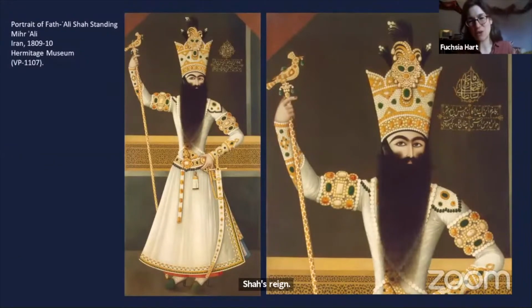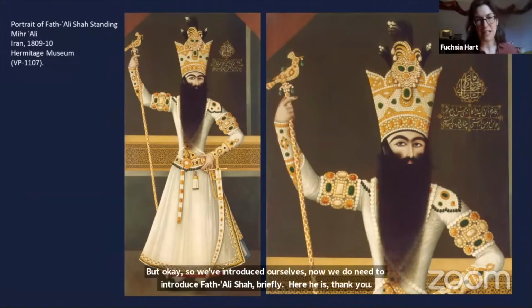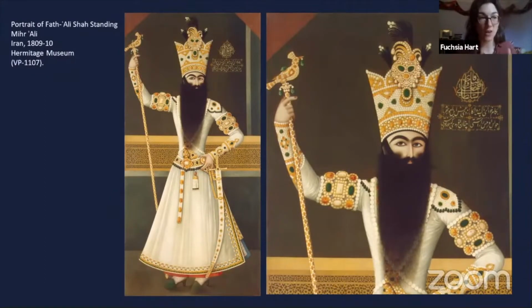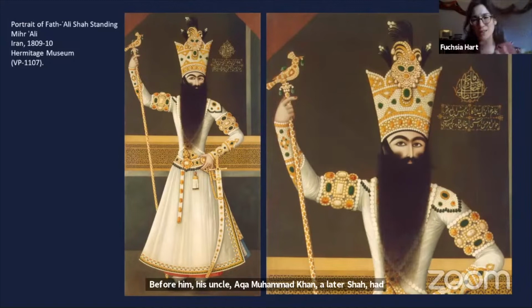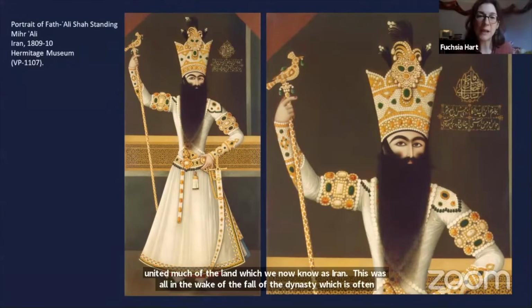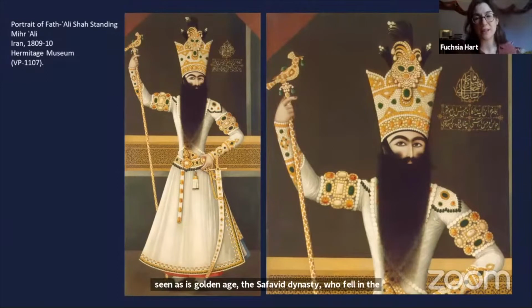So Fath Ali was Shah, or king, of Iran from 1797 until 1834 as the second ruler from the dynasty known as the Qajars. Before him, his uncle, Agha Muhammad Khan, and later Shah, had united much of the land which we now know as Iran. This was all in the wake of the fall of the Safavid dynasty, which is often seen as a golden age, and which fell in the early 18th century. So Agha Muhammad Khan was really a military leader who was responsible for reuniting those lands.